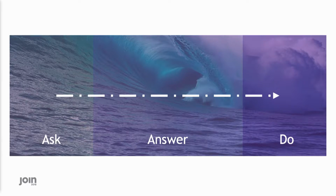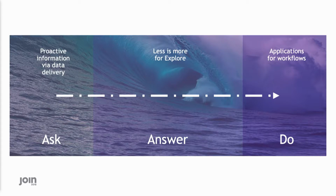So now that we have that frame of reference and know this is just a teeny tiny little blip on someone's day, I'm going to walk you through a way to optimize for each of these stages. So for proactive information delivery, we're going to talk about less is more for explorers. And then finally, I'm going to walk you guys through that application that I just demoed on the stage.